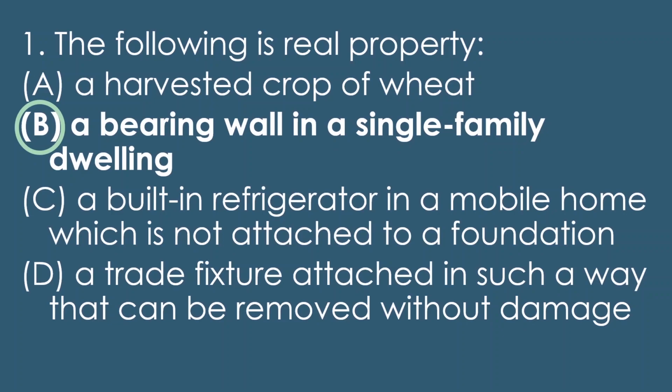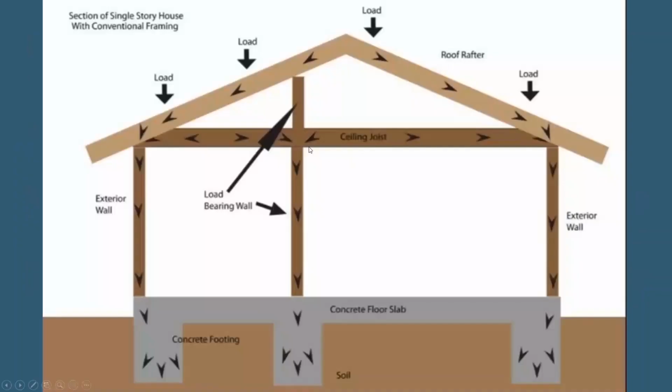And here's an example of it. So here is an exterior look of it. We have a load-bearing wall right here. We have a ceiling joist. So remember, joists can be in the ceiling or in the floor. And then we have the slab, concrete slab, as well as the footings. So this is a really great depiction of important terms you should know for the state exam.